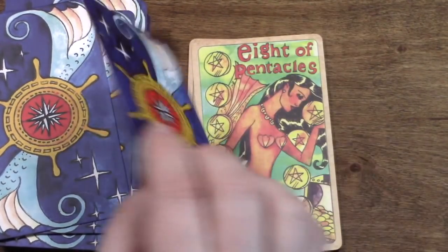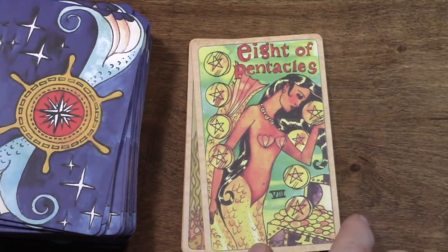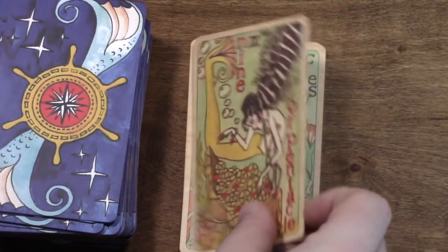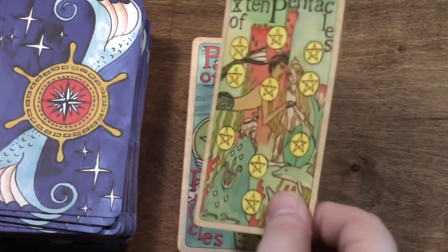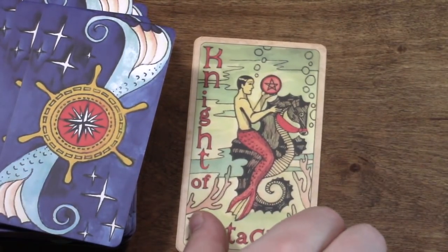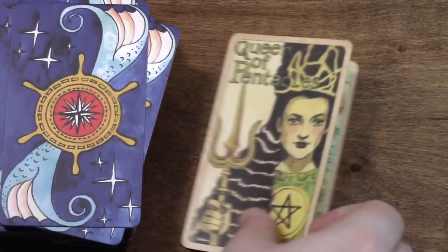So this was a surprise. I got it just because I thought, well, what if I want it and it goes out of print? Probably won't use it. I don't know. But I am happy I have it, and I do really like it a lot. So I love when that happens.